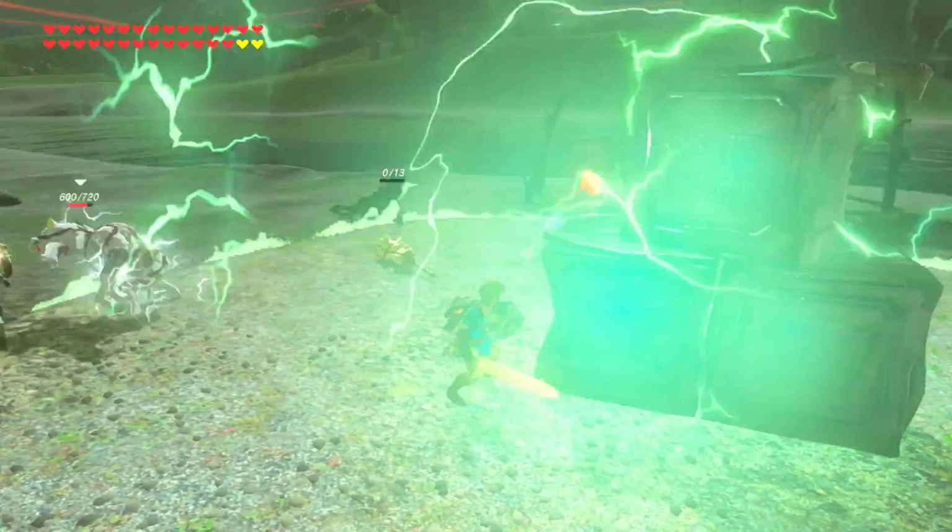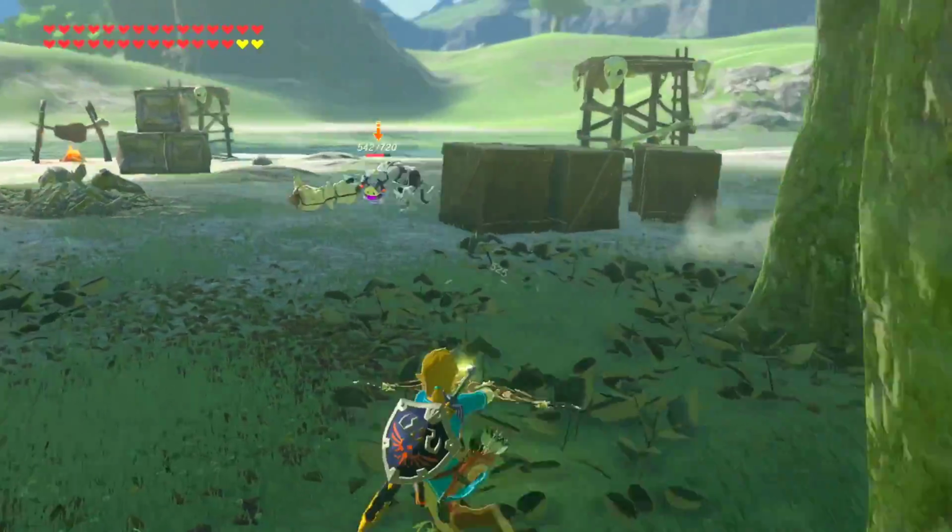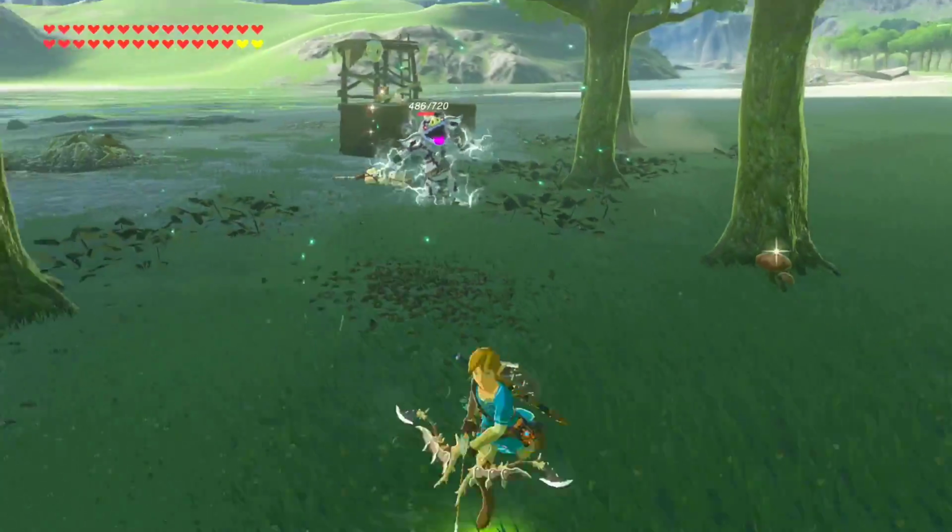If there is no rain and you're just looking for a way to stun enemies normally, I would still recommend using thunder arrows instead, as they are better and more cost effective for single enemies.